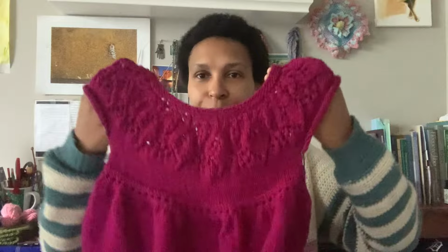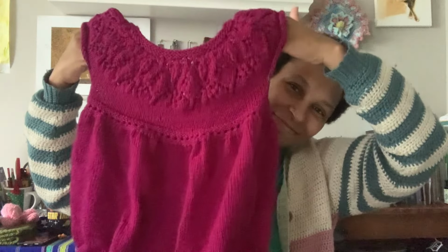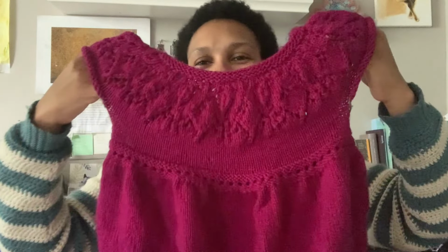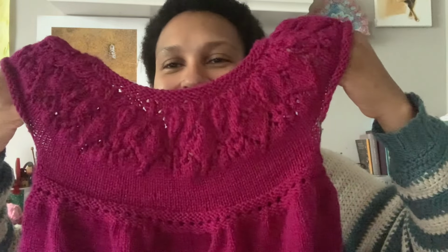I'm using Knit Picks Swish DK weight. She runs hot, so I'm doing maybe a sleeve cap or a short sleeve, depending on how much yarn I have left.